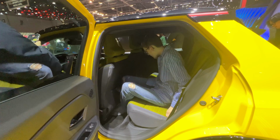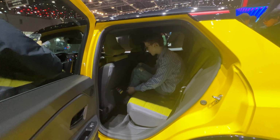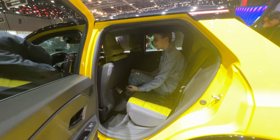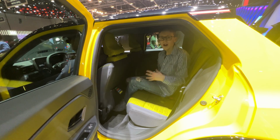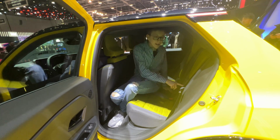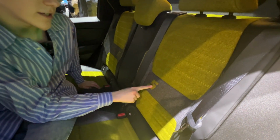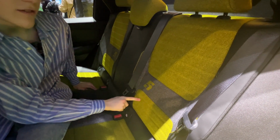Not too bad. The middle seat as well, it's quite comfy. There's not a lot of leg room here. Foot room, so you've got to kind of put them either side. But for a small little car, it'll be perfect for most people. I really like how it looks. This 5 detailing on the seats is really cool as well. Just adds to the look of the car.